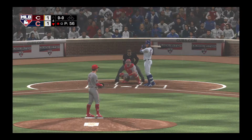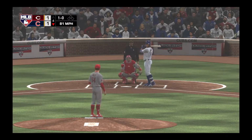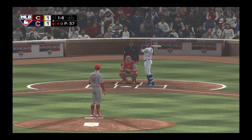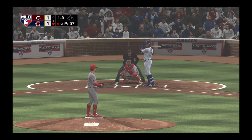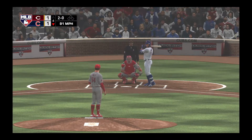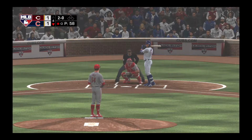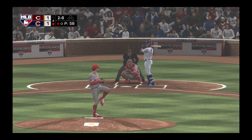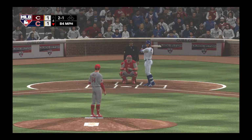Ready to deliver. Here's the first pitch. And this one's not close. It's in the dirt for ball 1. Pitch taken several inches below the zone, in fact. From the windup, the 2-0 pitch. Now a swing and a miss at a slider for a strike. 2 balls, 1 strike.